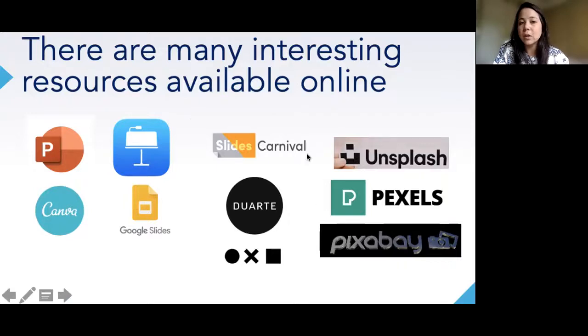Today I used Slides Carnival, where they have interesting designs that you can just download for free and use on PowerPoint, for example. And it's really cool because it's free. They give you other tools that you could use, such as images or some different items that you could add, that I used here also. You could also find those on Duarte and on the Noun Project.